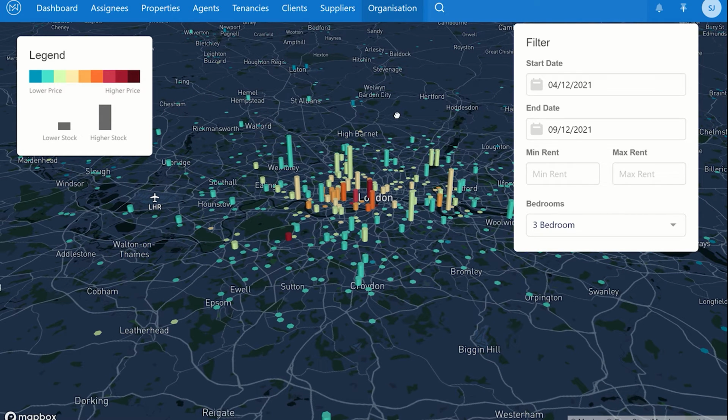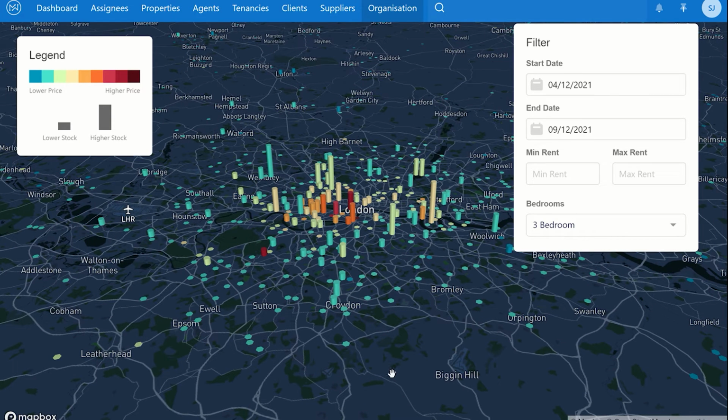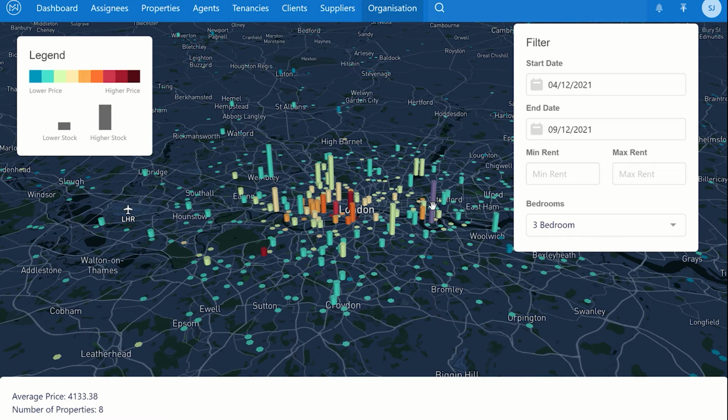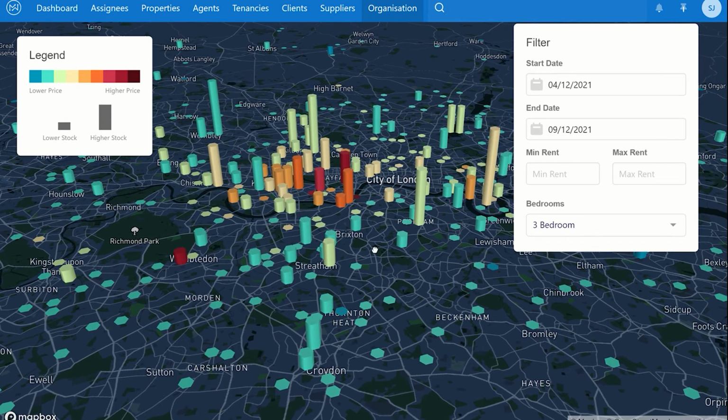So 3-bedroom properties would be the norm. You have to say stock levels are probably at an all-time low. Again, looking into London itself, you've got parts of Docklands, 8 properties, so it looks like a high tower, but it's not actually that large a stock level. As said, everything is in proportion to each other here.